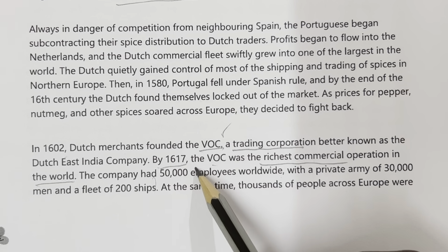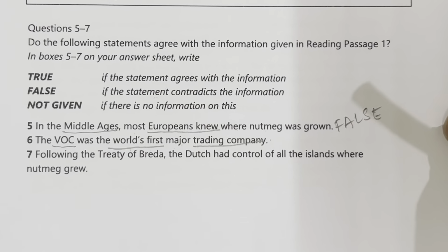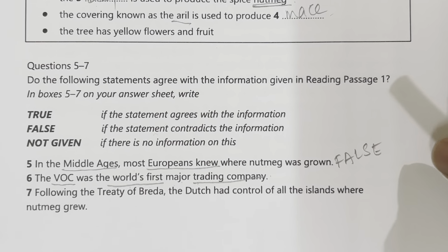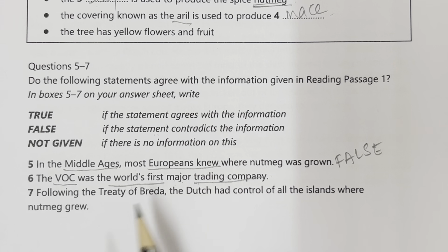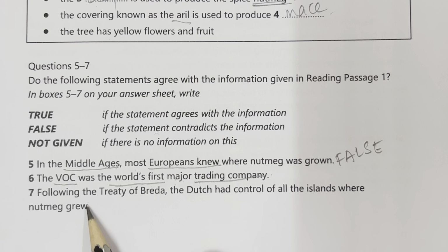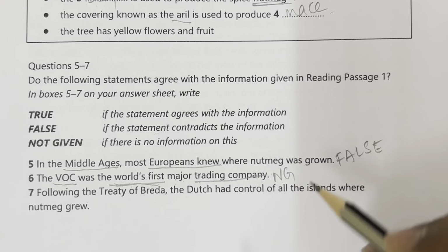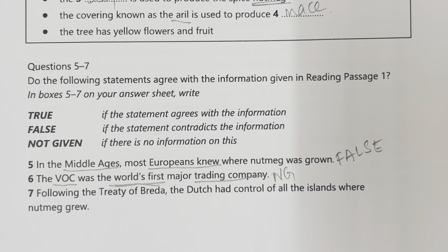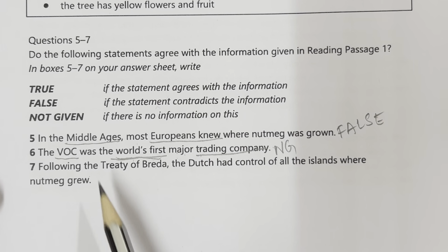See, by 1617, the VOC was the richest commercial operation in the world. Okay, it is given that it is the richest in the world. But is it the first company? Nowhere is it given that it is the world's first major trading company. It is the richest in the world by 1617. But nowhere is it given that it is the world's first major trading company. Hence the answer should be not given, right? So the answer is not given, guys. Okay, let's move to the next one.